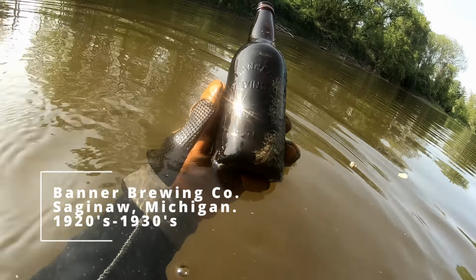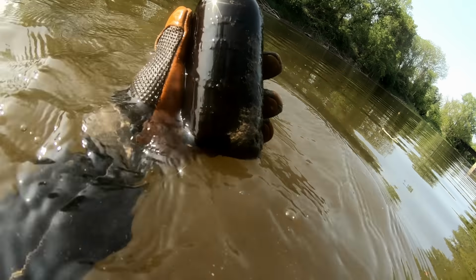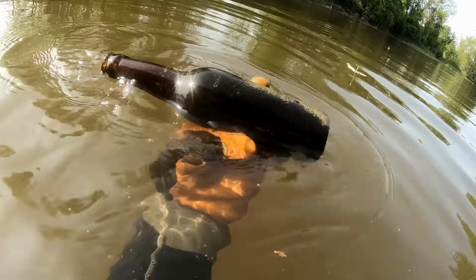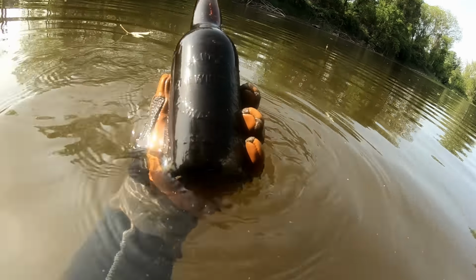Banner Brewing Company, Saginaw, Michigan. That's a cool beer bottle. Got like a slug plate design. I'll take that any day of the week. That's awesome.